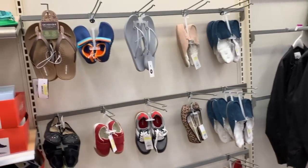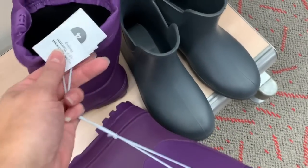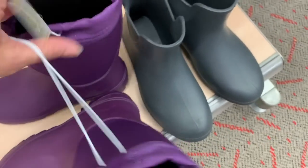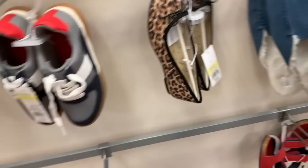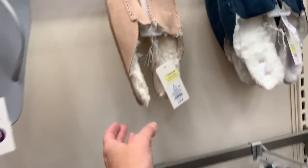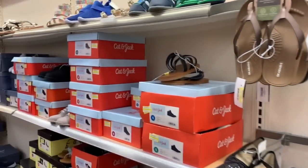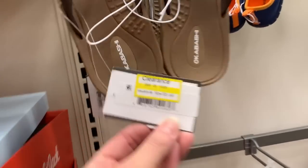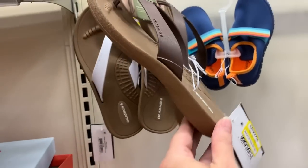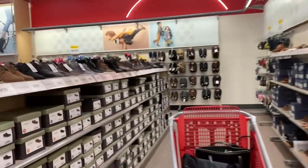Even more clearance shoes over here. I'm even seeing, are these really clearance snow boots? $24.46. These are $6.96, $17.48, $9.98. Yes, you guys, I am chewing gum. It is so, so good. $5.98, the Okabashi. That Okabashi brand has been around for a long time.